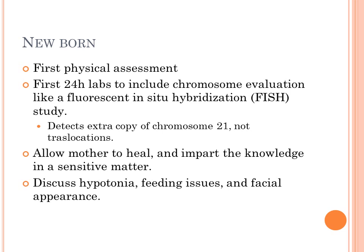Points that you want to discuss are the hypotonia of the baby, which might cause feeding issues. You also want to point out the facial appearances that the baby has, as well as some of the physical signs that they might expect in life.